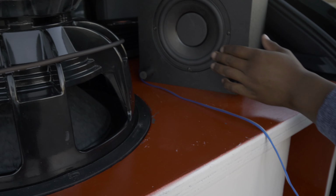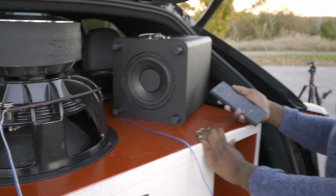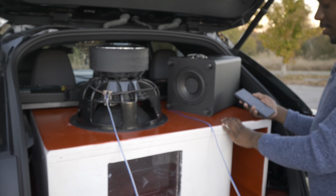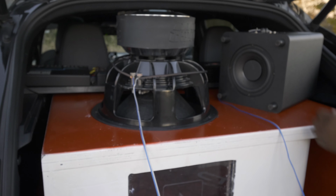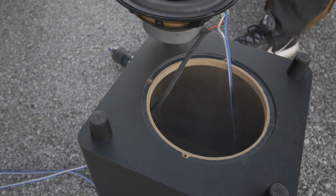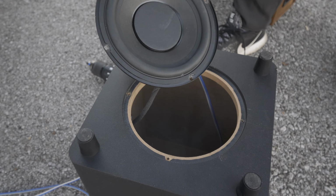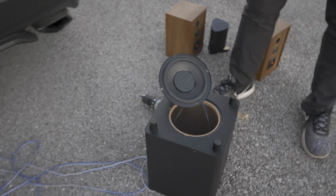It already died. That was it. No smoke, no flames, no loud noises. It lasted 10 seconds. So I opened it up, y'all, and it's definitely smoky. I don't know if you guys see it on the camera, but it's super smoky. It blew up so fast. It was the weakest one. I had the most faith in this. It's an actual subwoofer.